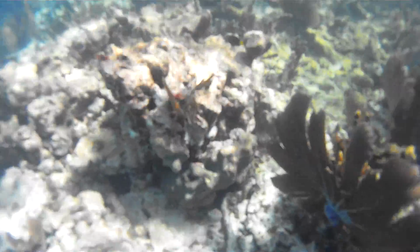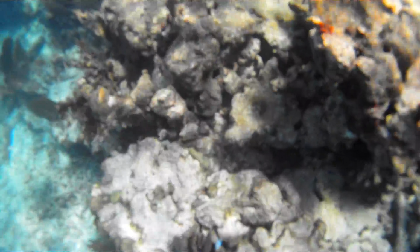In addition to all the fish that I saw and all the different coral formations and such, some of the others that were with our group also saw a sea turtle and also a big stingray. I would have liked to have seen both of those, but I did miss them somehow.